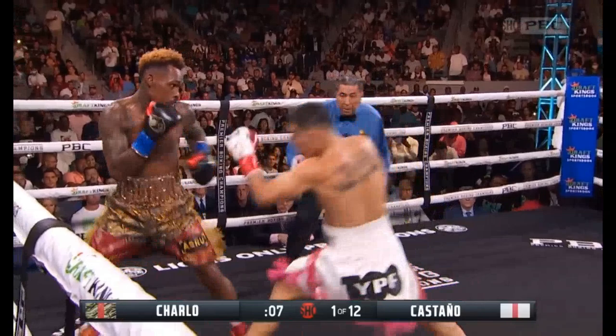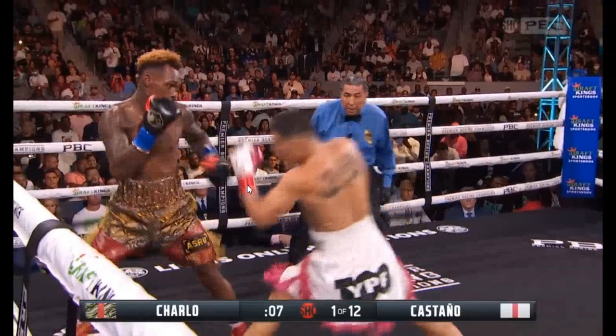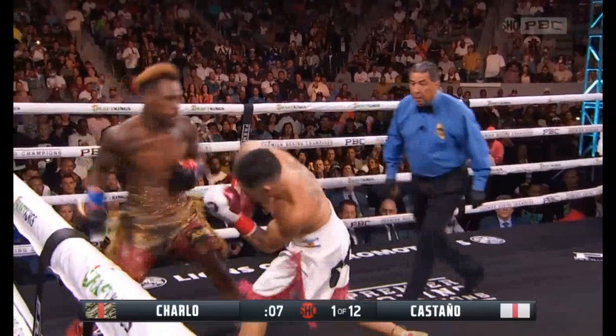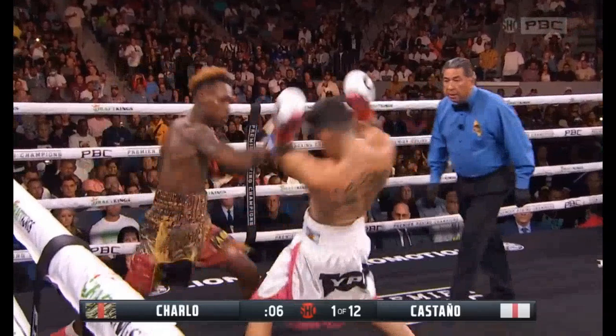But here, Castaño taking a step onto the line, one with the lead hand, two lands that shot on the chin. Again, this is very important because Charlo has a good follow up. Notice following up with two punches, not just even the single left hook like he threw before. Boom, landing here, but again, Canelo Alvarez is a one punch at a time kind of fighter, very similar to Castaño. I don't think he has the output of Castaño, but more power than Castaño.